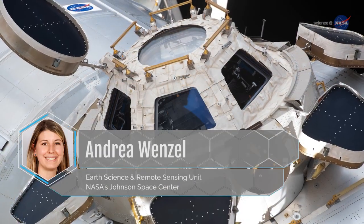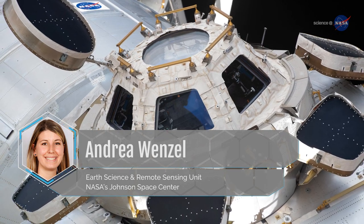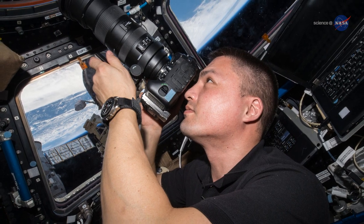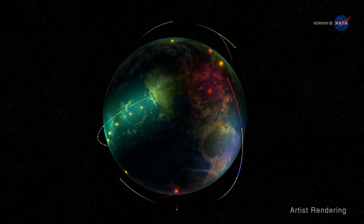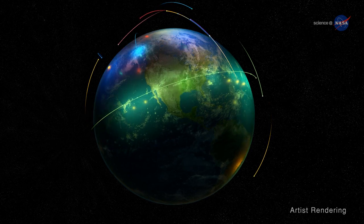Andrea Wenzel is a geoscientist for the Earth Science and Remote Sensing Unit, who manage requests for crew photography. She notes the flexibility that a crew member offers when taking a picture of Earth. A satellite generally takes the same photos over the same locations in the same orientation over and over.